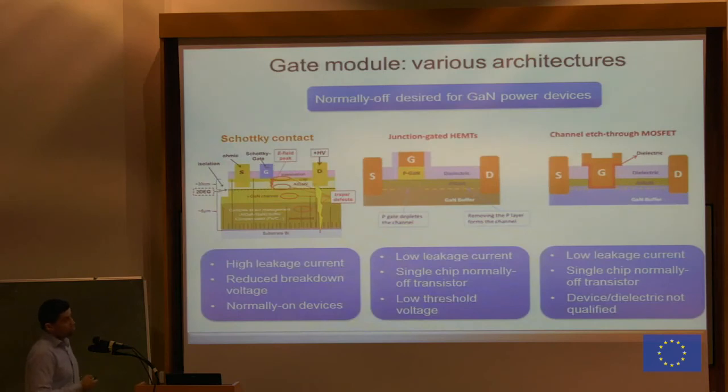Also a solution which is of interest for many groups is based on pGaN. This has also been described. You basically have a pGaN layer under the gate that you etch, of course, outside the gate to form the 2DEG. This gives you low leakage, so you deplete the channel under the gate, but of course you remove it outside. So you have low leakage, and a single-chip, normally-off transistor. One of the weak points you can criticize may be the threshold voltage. You can always argue how high the threshold voltage should be. Is 1.5 enough?